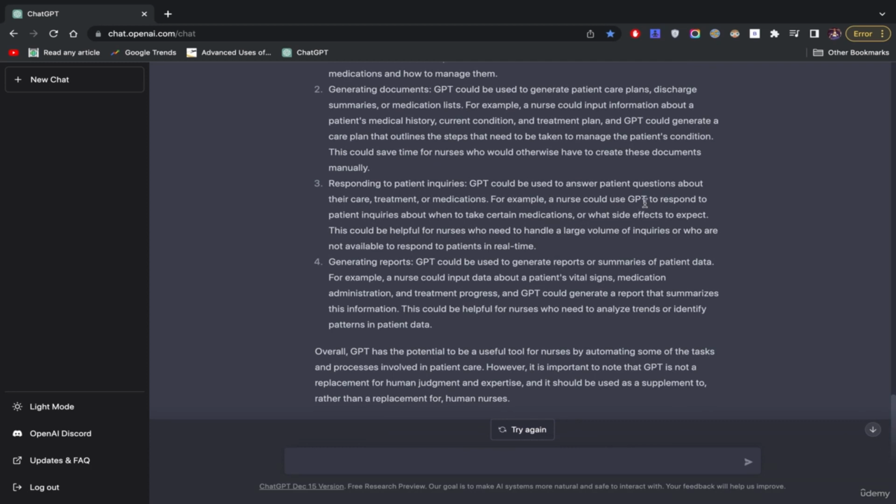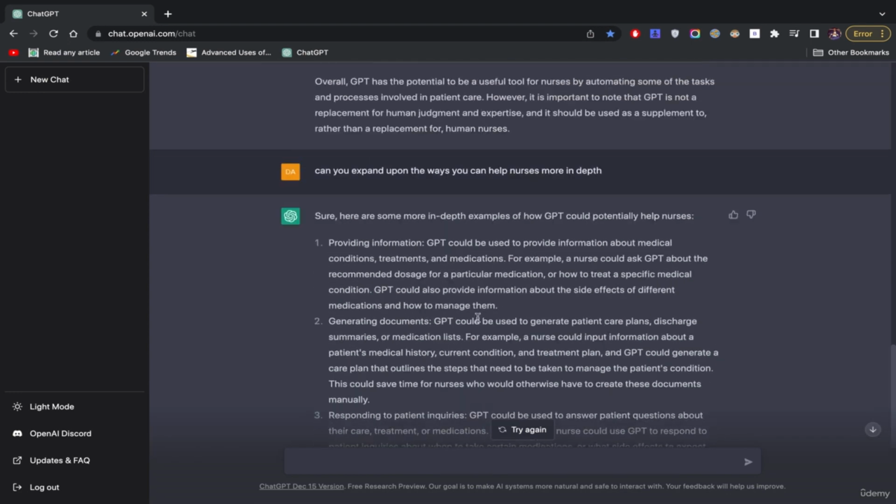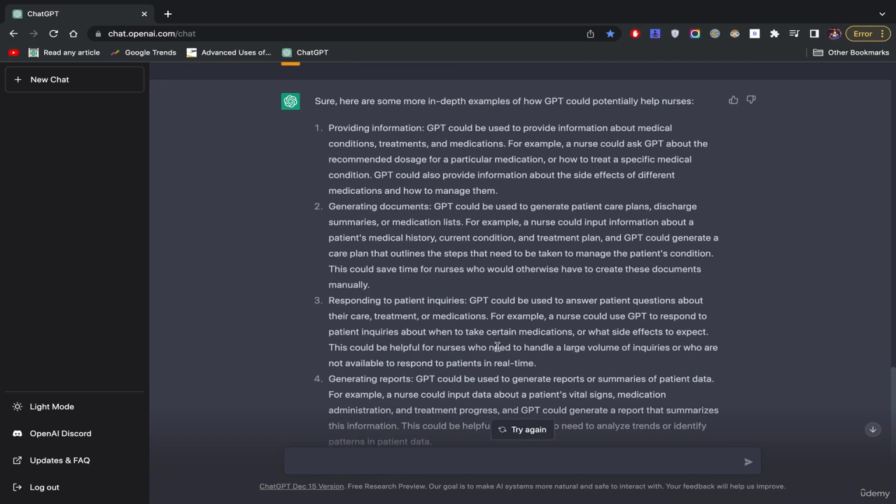And this one says, for example, a nurse could use ChatGPT to respond to patient inquiries about when to take certain medications or what side effects to expect. And a nurse could input data about patients' vital signs, medication administration, and treatment processes. ChatGPT could generate a report that summarizes this information, helping nurses analyze trends. So I think that'd be good. Overall, I think it'd be a useful tool. I'm saying this, not ChatGPT. And let's go on to the next.